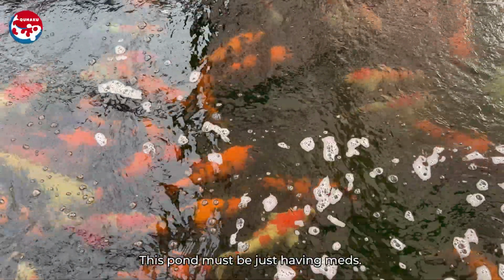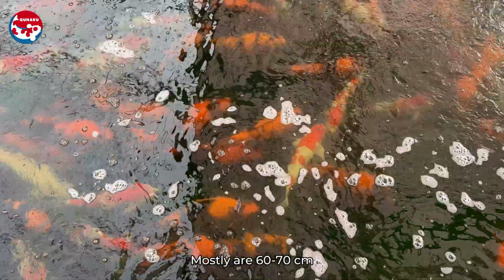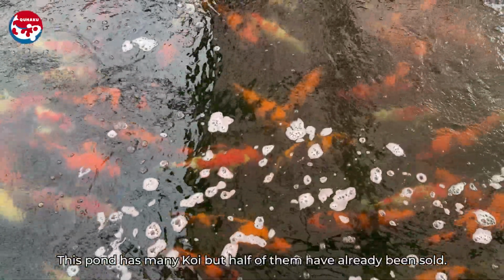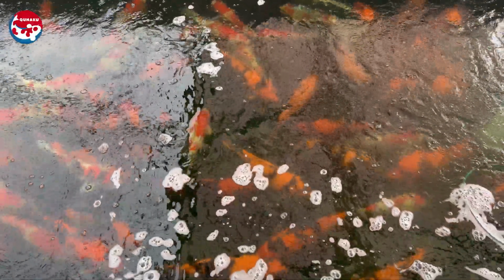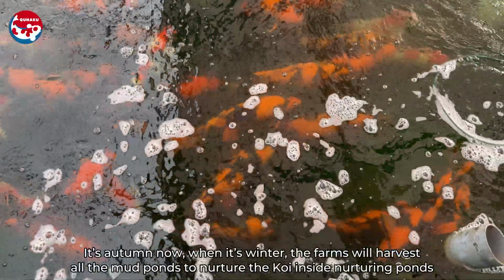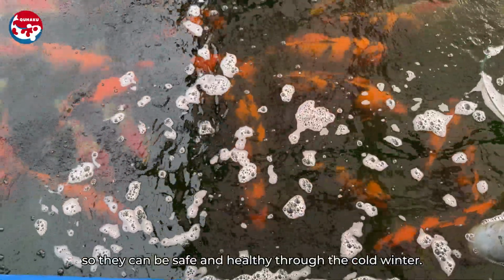This pond must be just having meds. Mostly are 60-70 centimeters. Some are 50 centimeters. The Houtsuri looks nice. This pond has many koi, but half of them have already been sold. It's autumn now. When it's winter, the farms will harvest all the mud ponds to nurture the koi inside nurturing ponds, so they can be safe and healthy through the cold winter.